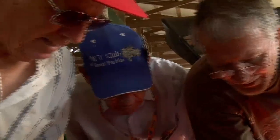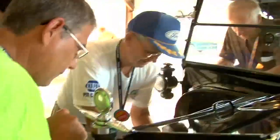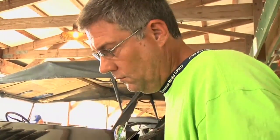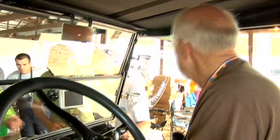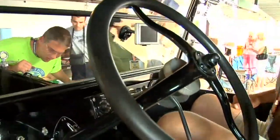And every breakdown is an opportunity to share your wisdom about T's. That's going to drive me crazy until I figure out where the noise is coming from. I can drive it, but I can't fix it. I'd still put new plugs in it.